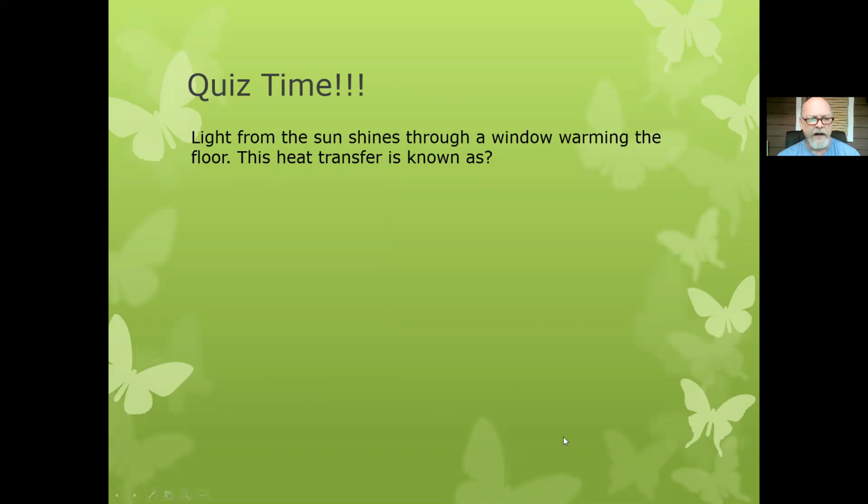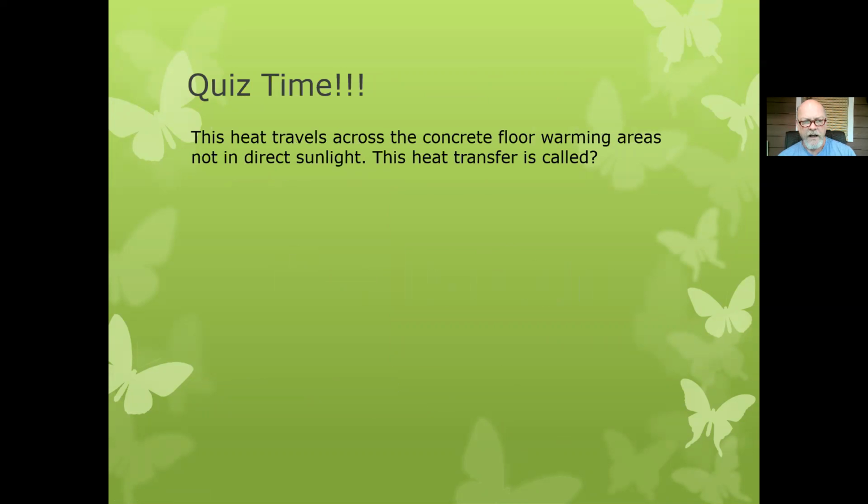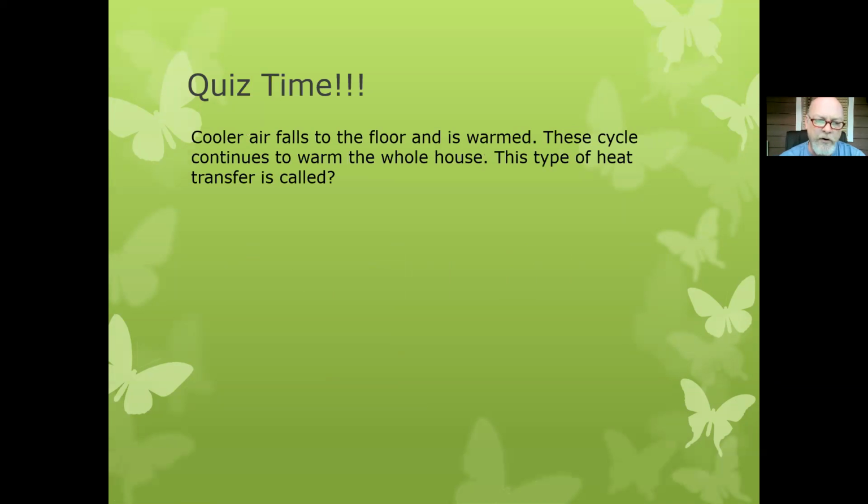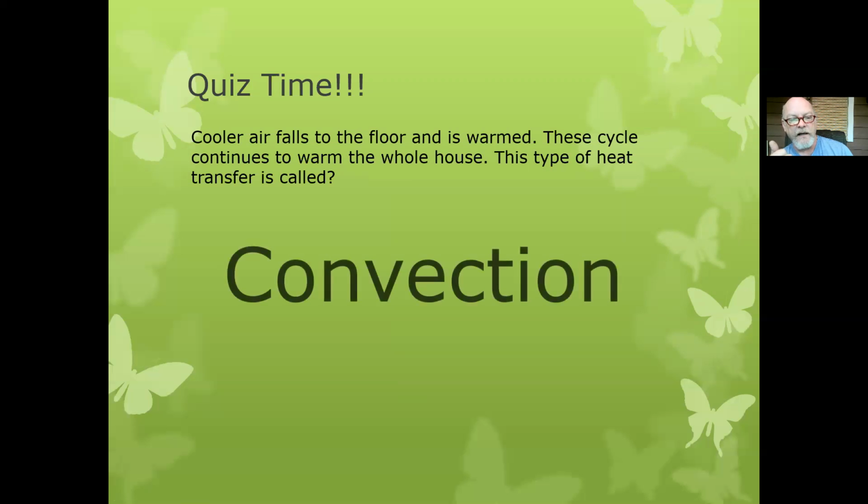So here's a good example. The light from the sunshine shines through a window, warming the floor. What kind of heat transfer is this? It is direct, so therefore it's radiation. This heat travels across a concrete floor, warming areas that are not in direct sunlight. Now we have a solid surface that is spreading the heat. What is it? Conduction. And then cold air falls across this heated floor and is pushed back upward, and this cycle of boiling air, because we're dealing with air, gas, or liquid, then it is convection.